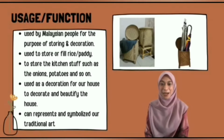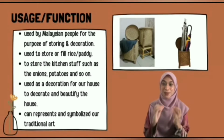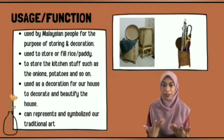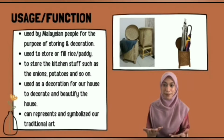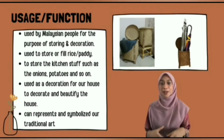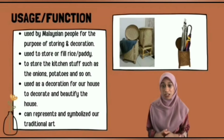Assalamualaikum and hello. My name is Shuhada binti Saedon. Next, I'm going to explain the usage and the function of Bakul Buluh. First of all, Bakul Buluh is used by Malaysian people for the purpose of storing and decoration. For example, people use the Bakul Buluh to store or fill rice or paddy. It can also be used to store kitchen stuff such as onions, potatoes, and so on.